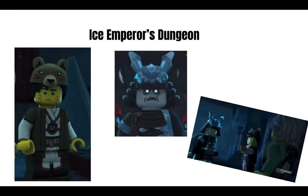In the number 7 spot, we have the Ice Emperor's Dungeon. Now, this set would come with Kataru, Grimfax, and then Lloyd. Kataru would be cool to finish the whole Akita family line. He also played a pretty important role in Season 11. Grimfax was also one of my favorite Ice Samurai. His axe was actually pretty cool. It's a weapon I really wanted to see in a set, but it's pretty easy to build with your own pieces. And then the set would have come with a small dungeon side build.